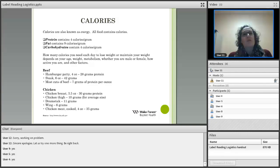All right, so we were talking about how many calories are in a gram of either protein, fat, or carbs, okay? So how many calories you need each day to lose weight or maintain your weight depends on your age, your metabolism, whether you're male or female, how active you are, and other factors, okay? But I wanted you to have that information so you understood, if we were looking at a piece of chicken and we said that's 200 calories, how you can make that connection of how many calories are per gram, okay?